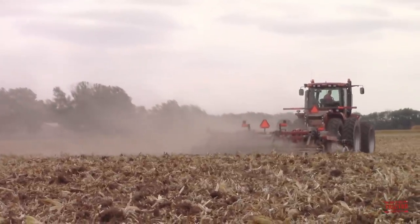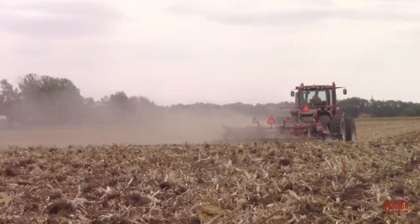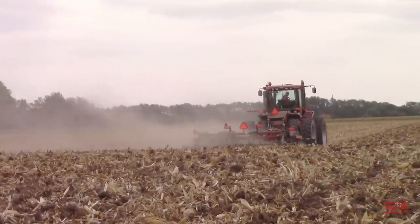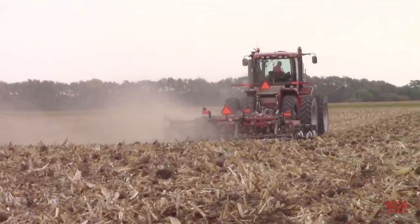I hope you've enjoyed spending time out in the central Illinois field during fall tillage with the CASE IH STEIGER 370HD articulated four-wheel drive tractor and Ecolo-Tiger 870 disc ripper.